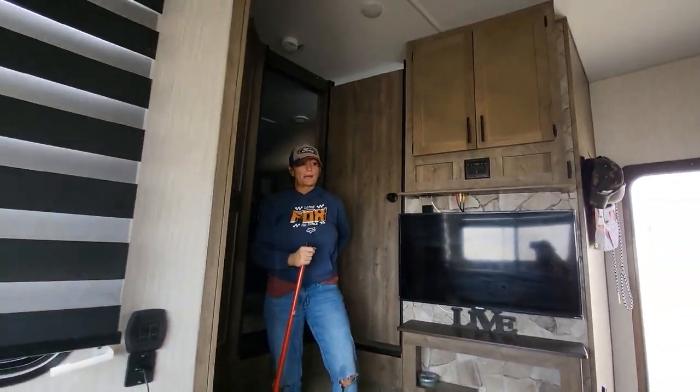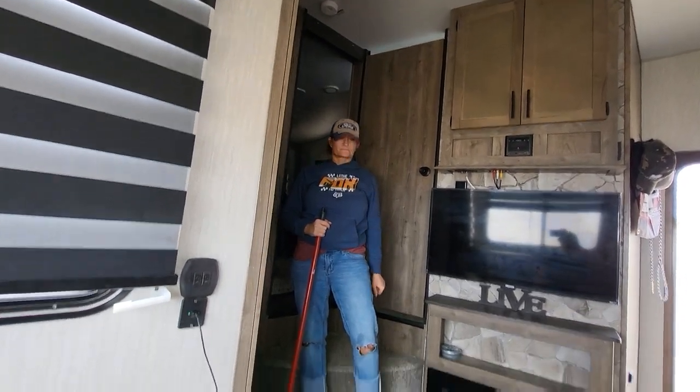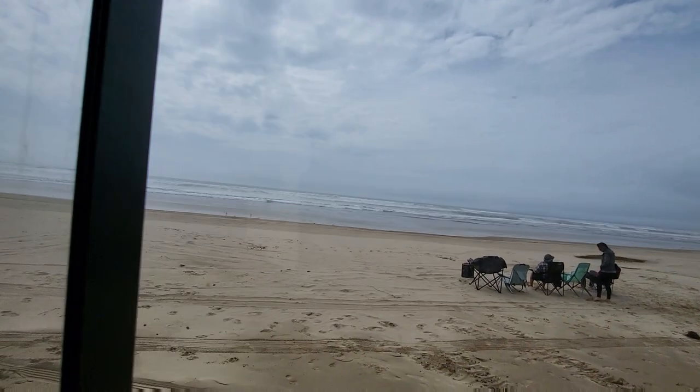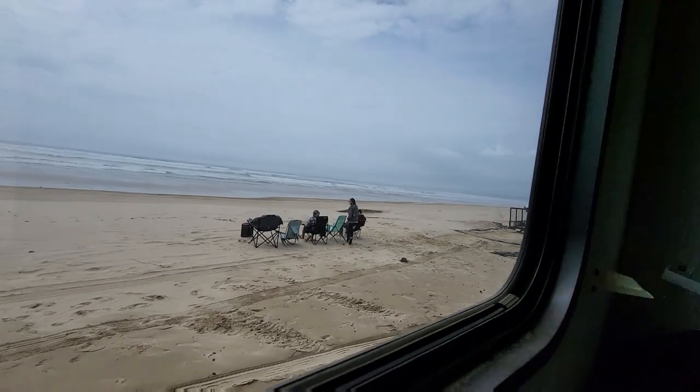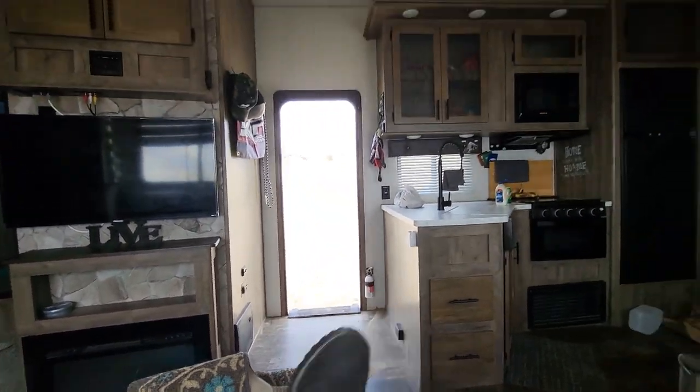I tracked a bunch of sand in. Lesson one. What do you expect when you're camping in Pismo? Well, there was a little bit left from last time, but whatever. But I drug a bunch in. Not all of that. But right there, there wasn't that much. No. Right, and the ocean's right there. Oh, yeah. Here's our people.